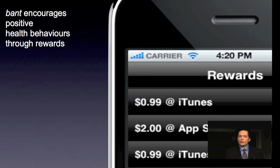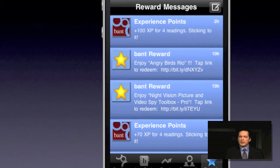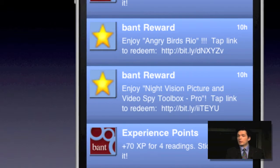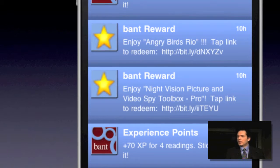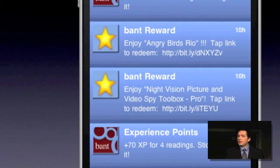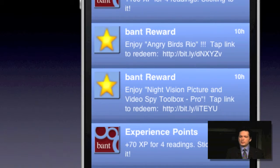The rewards come in the form of iTunes redemption codes so that they can, right from within the application, buy music and buy apps. Here's an example, live off our server. You can see one person getting Angry Birds, the other one's getting Night Vision Picture and Video Spy Toolbox Pro. Whatever they want, and it's surprisingly lots of music. I thought kids had a different view of the intellectual property around music, but a lot of them actually use it for music and not for the apps. So that was a pleasant surprise as well.